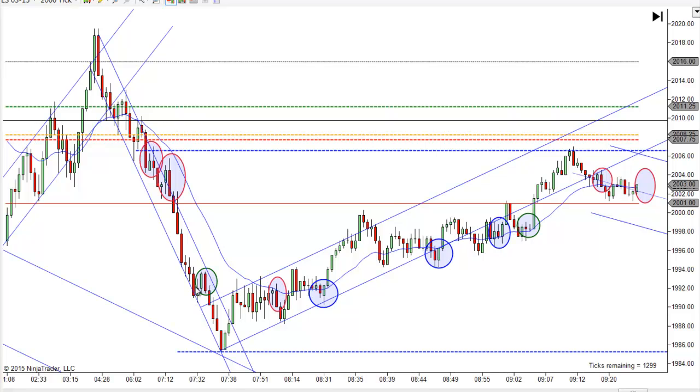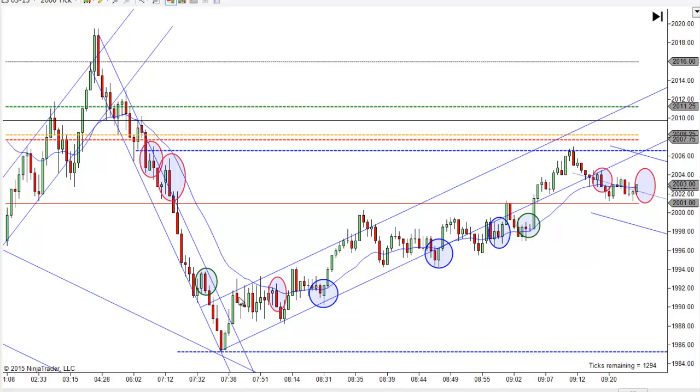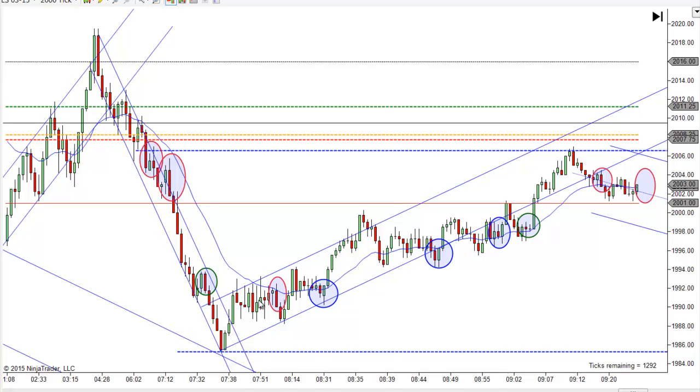People were looking for a bounce because it came off the low side, but it couldn't even do that, and it just drops. It was really tempting to take that one right there, but you already had your break here, and you got a big move down. So just wait and see what happens. And sure enough, you go into this little trading range. So don't take anything in that.